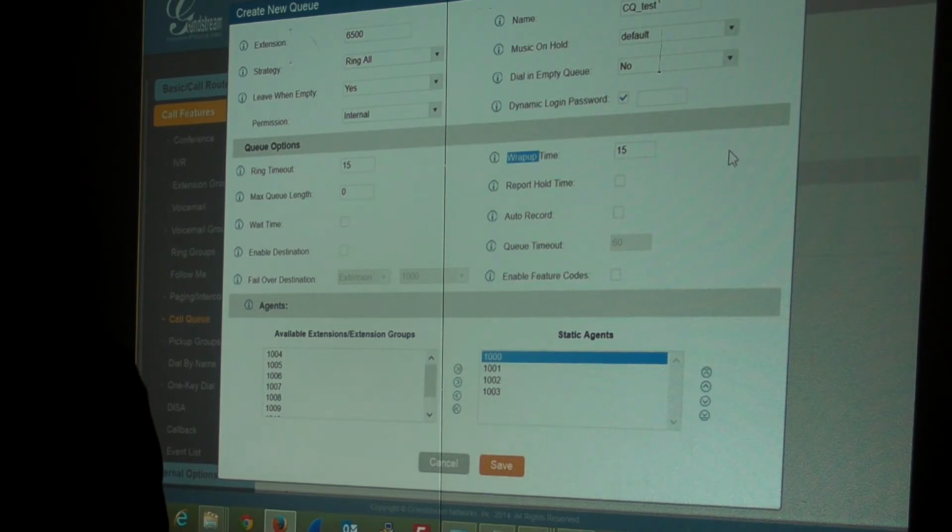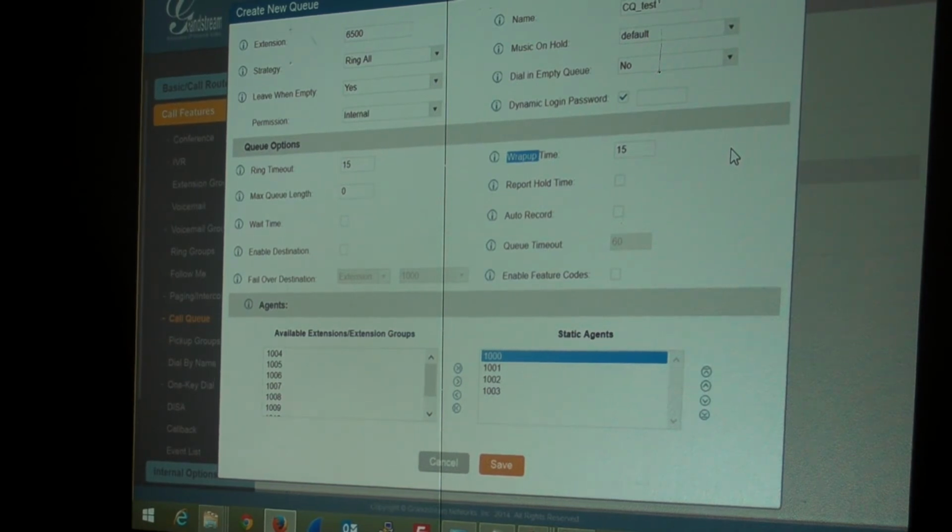Does Grandstream have the option to update the display on the phone when that agent is logged in? Now we do, yes, if you have the latest firmware in both the phone and the PBX. I'm sorry, what exactly information do you need? So the display. Say I'm agent 1204, I log in, it'll update the phone saying extension 1204 and whatever my name is. Oh, like that.